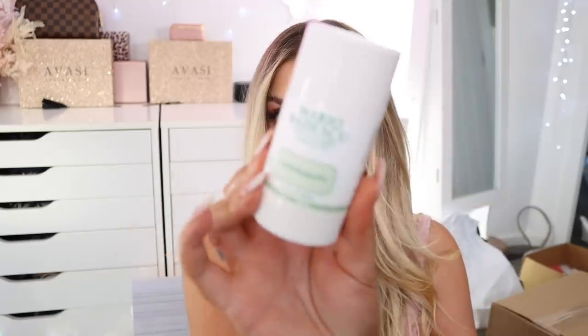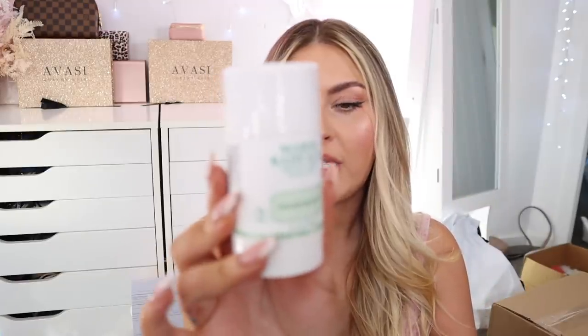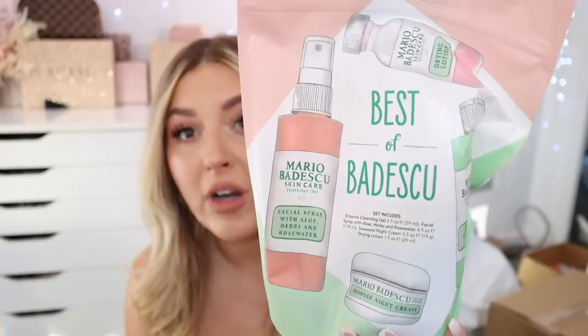It's beautiful. We have some new Maru Badescu at Mecca Cosmetica. This is the deodorant. Vegan, paraben free, aluminium free, baking soda free, cruelty free. Do you say aluminum or aluminium? We have the Best of Badescu, which comes with their enzyme cleansing gel, facial spray with aloe, herbs and rose water, and the seaweed night cream and drying lotion. So four different items in there. That's really cool. I really like that drying lotion.